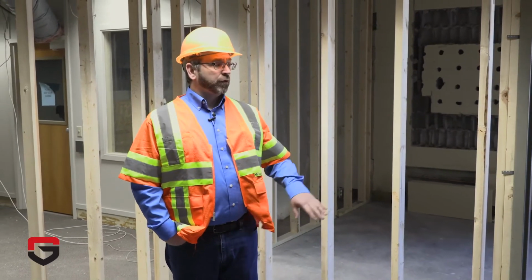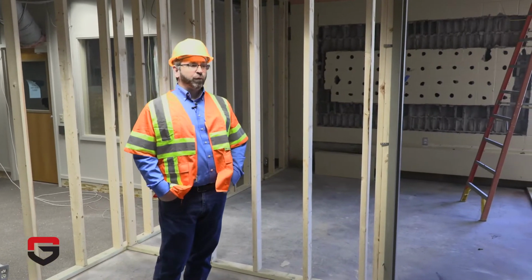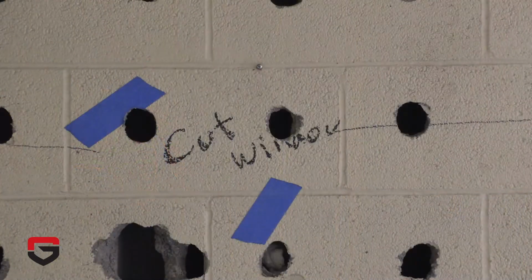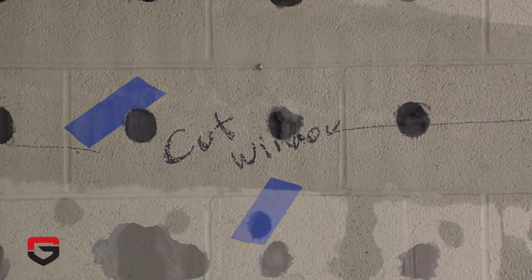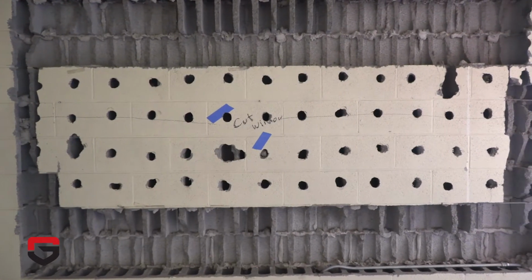Now we're standing in what used to be the billing office. This space also is undergoing a large transformation and will become a couple of different offices now, and you can see the stud work behind me going up. Along with that, there will be a new hole made in the concrete wall and a new window put in for this new office space.